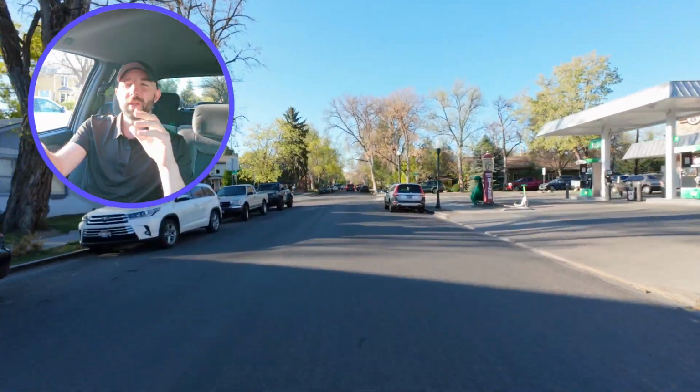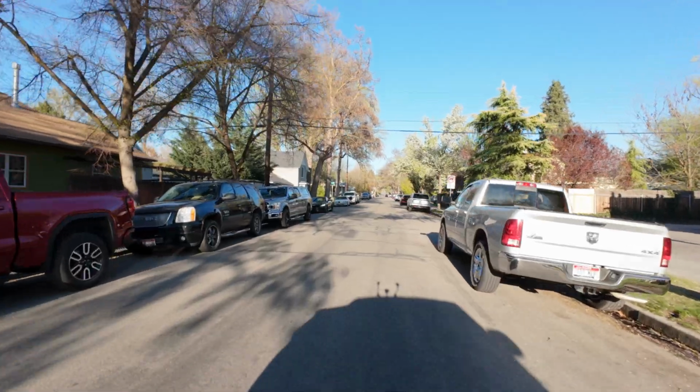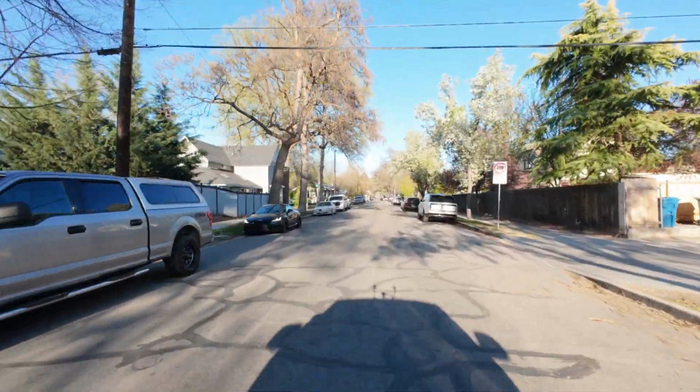When you live here, depending on what you're doing for work, you could really live a simple life where ideally you're not driving much. You can try to keep things local. If you work downtown, you'd be biking to downtown if you wanted to. Getting that exercise is probably easier to bike than it is to try to find parking.